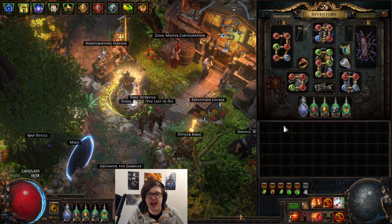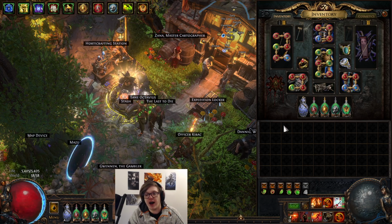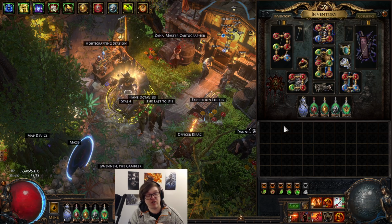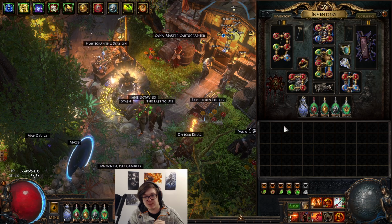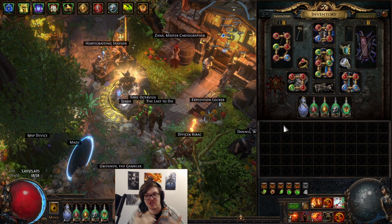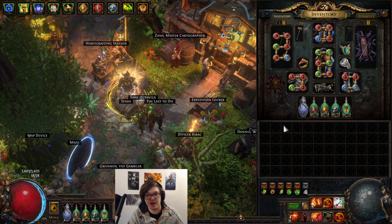You can get an absolutely cracked out character for the price of one Mageblood belt. So absolutely, it is not worth 310 exalts. It shouldn't be that much. It doesn't give you anywhere near that amount of value. You'll never pay it back. It's just sort of a prestige item, I suppose.